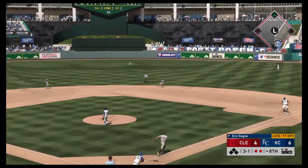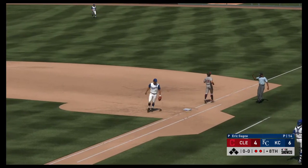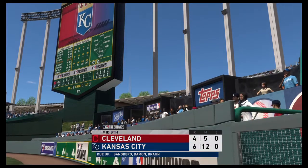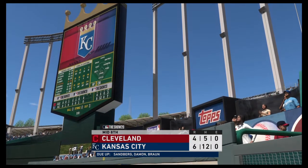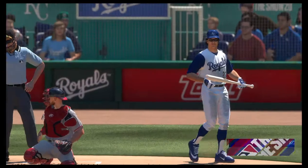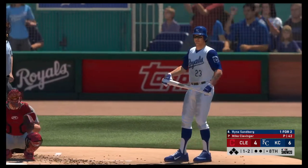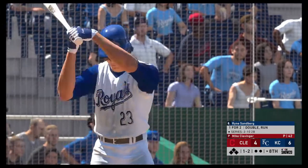Hit out towards second. Fielded cleanly. Throw over to Perez will be in plenty of time, and the inning is over. Nothing doing here this half. Home half of the 8th straight ahead. It's the Royals 6 and the Indians 4. Bottom of inning number 8 set to go, and that'll give way to the veteran second baseman Ryne Sandberg.